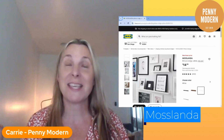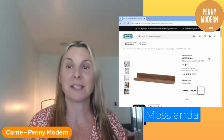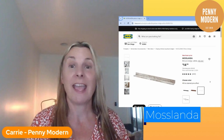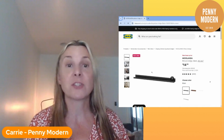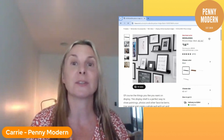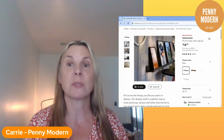Next up is the Moss Landa, and this is a picture ledge. It comes in different colors. It's only $14.99, which is an absolute bargain. And guys, this is something that's so versatile. You can hold pictures, photos, family photos. If you want to add some personality to your space, you can hold art. You can do so many different things with this.